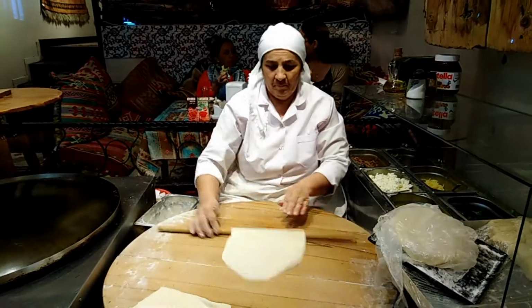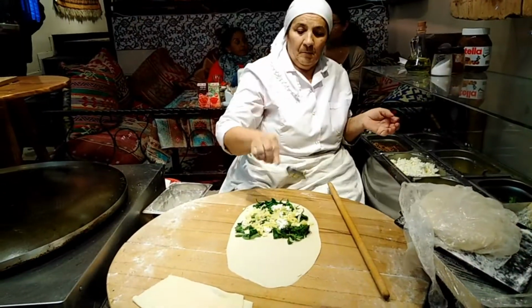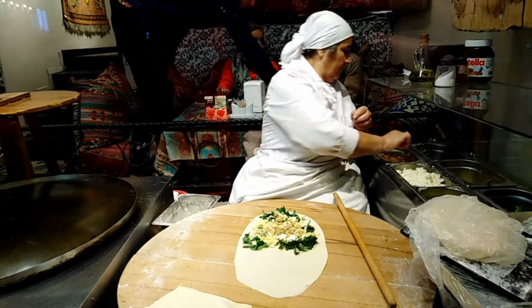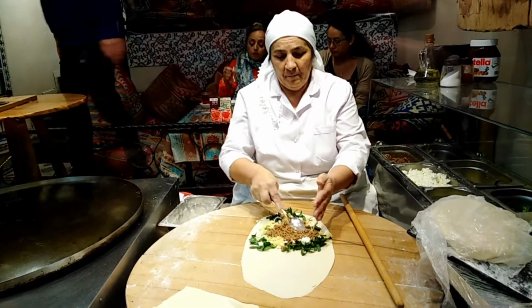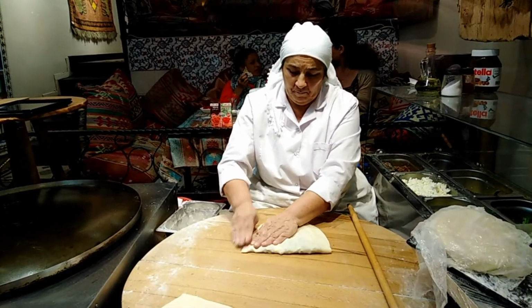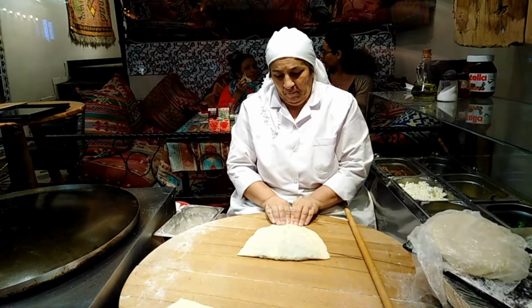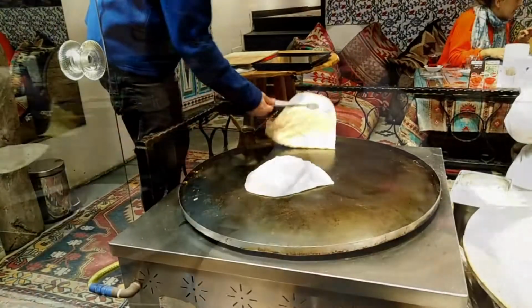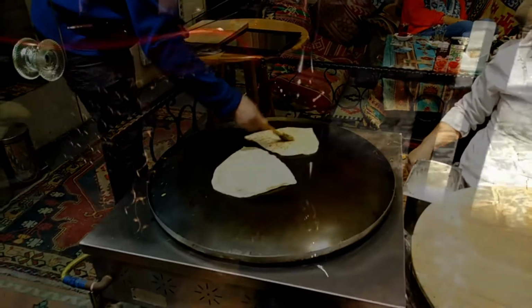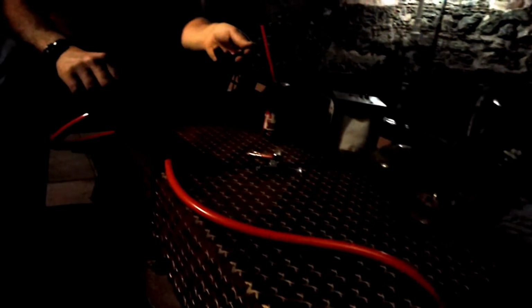Rolling out the pastry for Gozleme. It's good. There's feta cheese, spinach, potato. Turkish water pipes. It's nice and mild, this one.